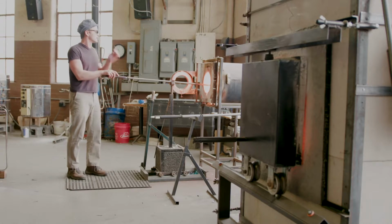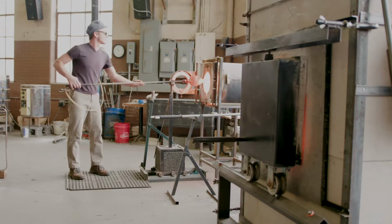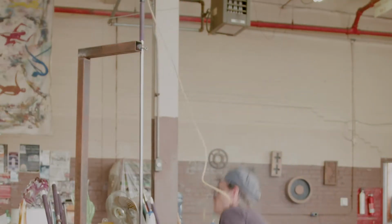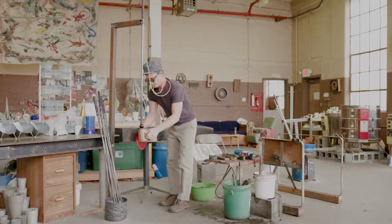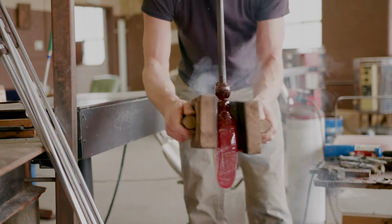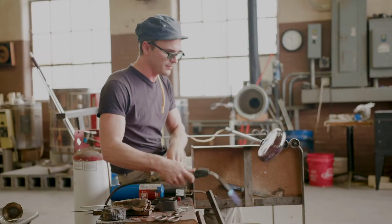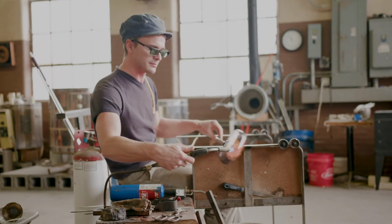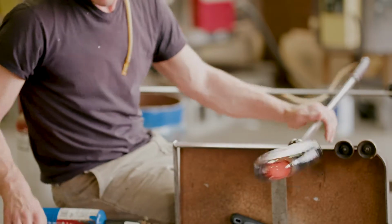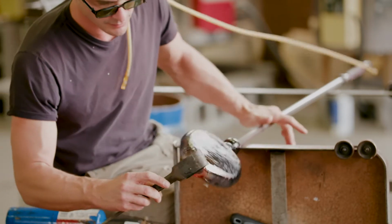Going back to the glory hole this time, and now I'm heating the entire piece because now I'm going to flatten it. So once the whole piece is somewhat moving, I'm going to go back to this hanger and hang up the piece, and using cork paddles, I'm flattening the piece. A couple of passes with the cork paddles, and we have a flattened piece now. I'm using this torch to heat just the bottom of the piece. And then I'll take the back side of my jacks and press a flat spot where the piece will eventually sit.